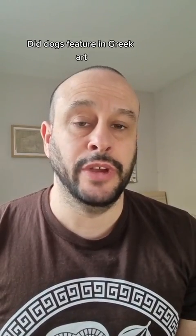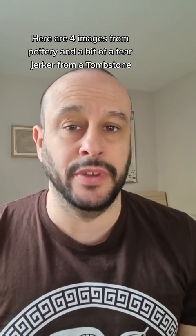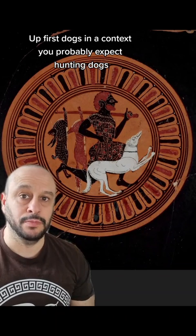Did dogs feature in Greek art? Yes, they did. Here are 4 images from pottery and a bit of a tearjerker from a tombstone. Up first, dogs in a context you probably expect.